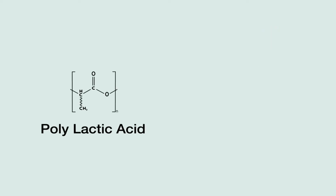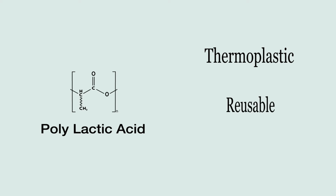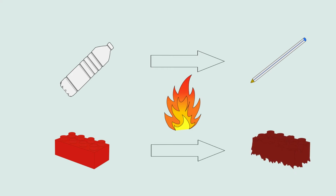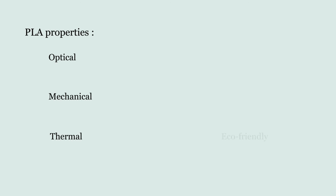PLA appears to be a model for polymer research for several reasons. It belongs to the class of thermoplastic polymers. They present the property of being reusable. Indeed, they can be reshaped after being melted. On the contrary, thermosetting polymers are hardened by heating and cannot be recycled. PLA is a polymer presenting simultaneously good optical, mechanical, and thermal properties as well as eco-friendly features. This is why it can be of great interest for research.